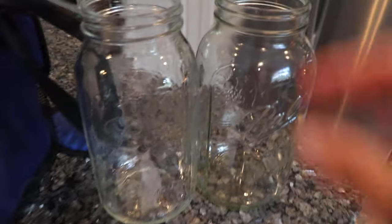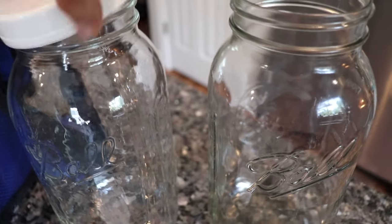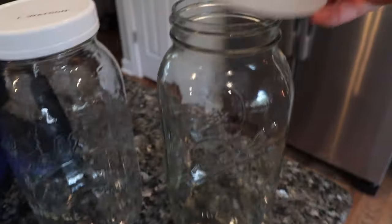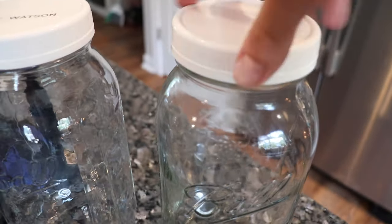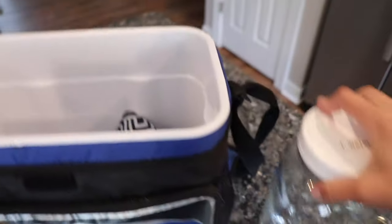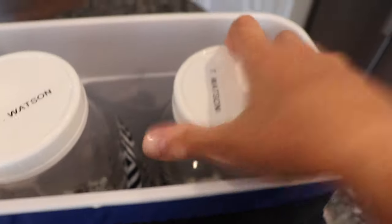Each week I take 2 clean half-gallon jars to the farm and they are labeled with my name. And we trade these out, we leave these there and we pick up our milk. I just grab a simple ice chest to put the jars in. Simple as that.